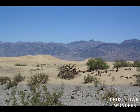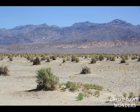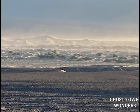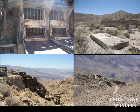Just to give you an idea how harsh the conditions can be in Death Valley, in addition to the extreme heat, you can also go from a fine, beautiful, calm day to a super windy day in a matter of 24 hours. This is a collage of some of the things that you'll see if you stick with me on this video. I'll talk about some of the interesting aspects of each of these items and more of the history on this particular site.